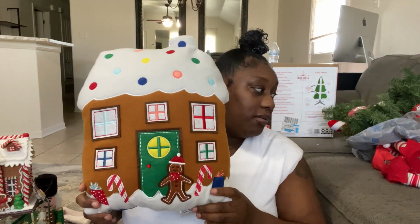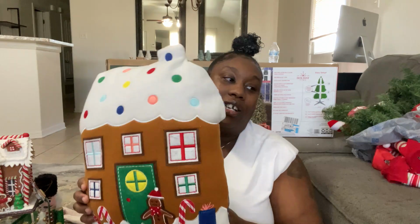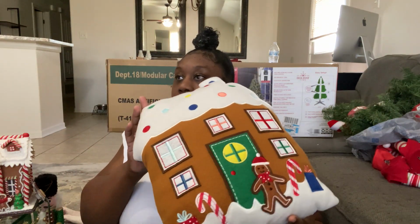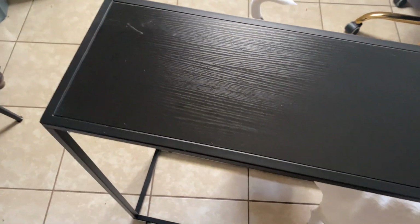And then I got one more thing, and it's from Target. Sorry, y'all. It's just this little gingerbread pillow. When I was out two days ago, I saw this. Actually, I saw it online because I was watching somebody's video, and they had a Target hotspot thing. I was like, I wonder what Target got over here. And I found this, and I bought this stand that me and my daughter put together. So I'm gonna put some Christmas decor on top of here.